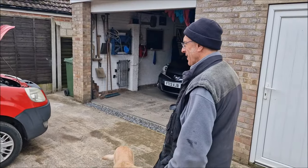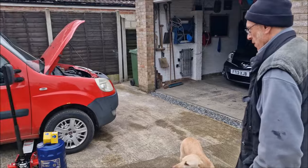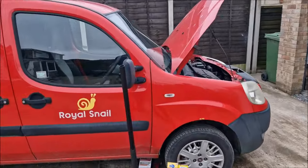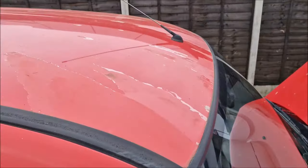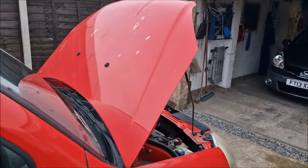Have a look at the rotten sills. Are the sills rotten on it? A bit tender, aren't they? It's a bit of a workhorse, my van. You know, it's got the usual red paint lacquer peel, and it is getting quite bad. That bonnet has gone like that in my ownership.